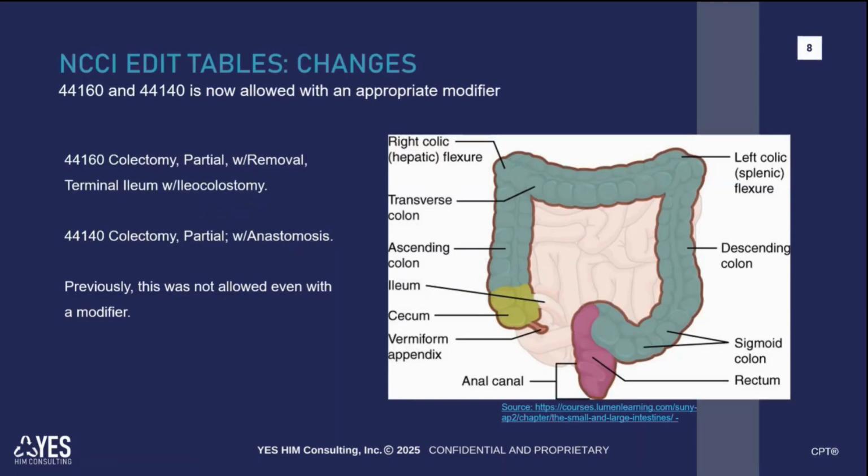So let's look at the first example, and I actually think this one is pretty interesting because I can't imagine that this would happen very often, but they are so diligent with their NCCI edits and they take such care in reviewing these changes. And you'll see there's only a handful of actual changes. There has to be a reason why this was done. It may happen. It may be two different procedures on the same day or something like that. So this is a change that was talking about codes 44160 and 44140. Last year, this was not allowed even with a modifier. So it was one of those two procedures that if these two were coded together, you could never code it. You would have to pick one, right? So now it is allowed with an appropriate modifier.